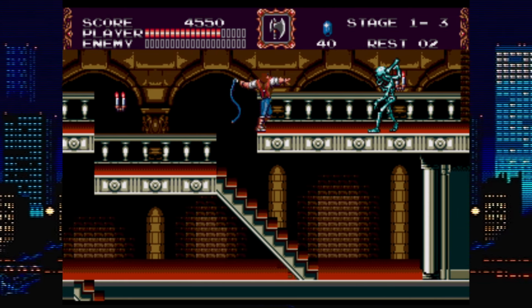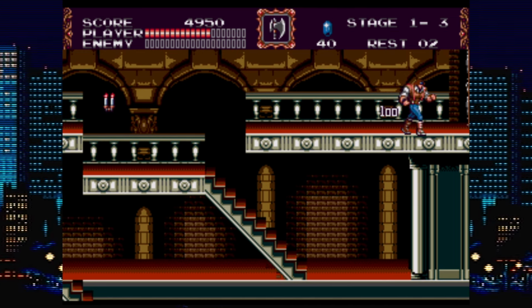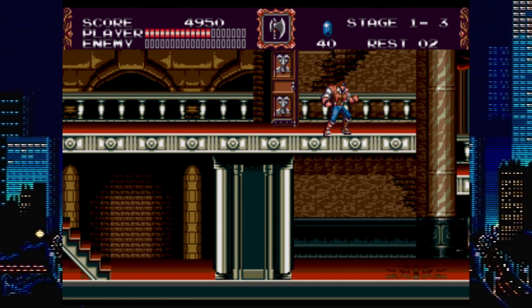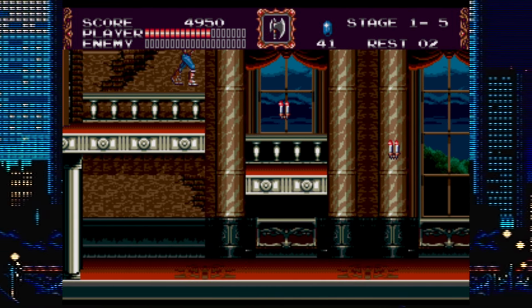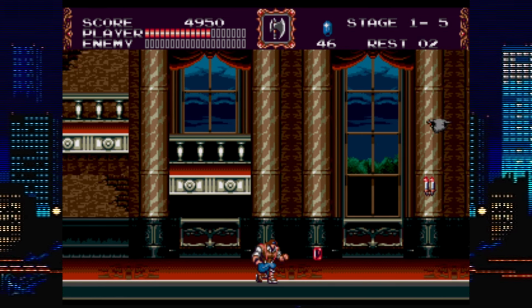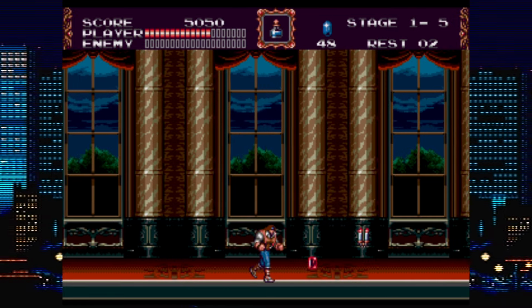A criticism often levelled at the Mega Drive is its weak sound, but as proven in this game, that's a myth. The sound hardware is only as good as the people working it, and in this game, the sound is good.